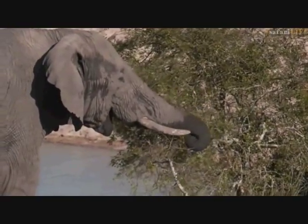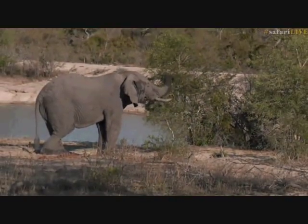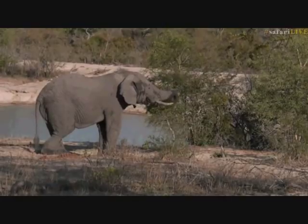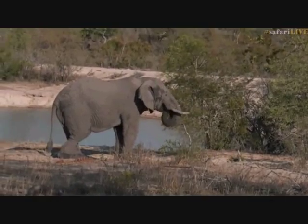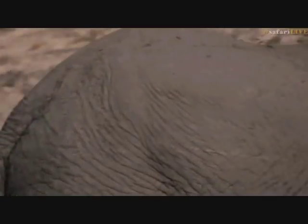If you look at him though, even though he's drank here at Twin Dams, I thought he might have a little swim, but he's swam somewhere already. His skin is crusted with mud at the moment. He's had a really good bathe wherever he's been, and I wouldn't be surprised if it was maybe at Baboon Pan or just south of us, where he had a really good wallow and has sorted himself out and cooled himself down from there.